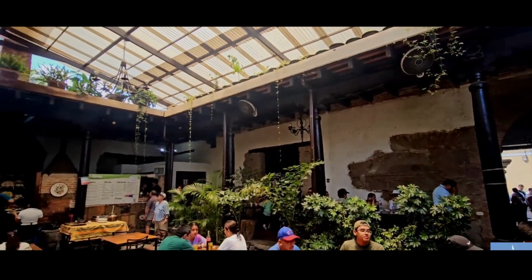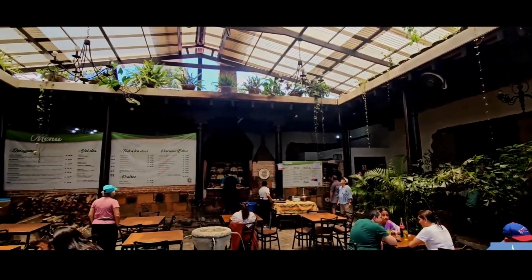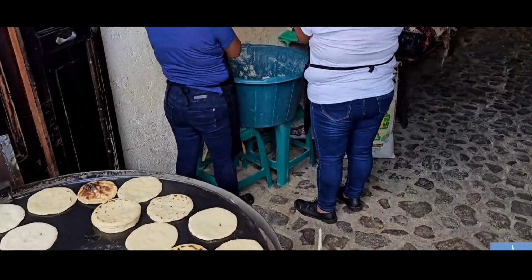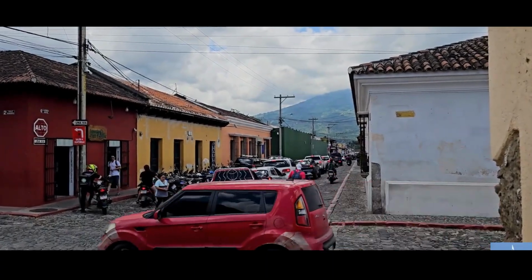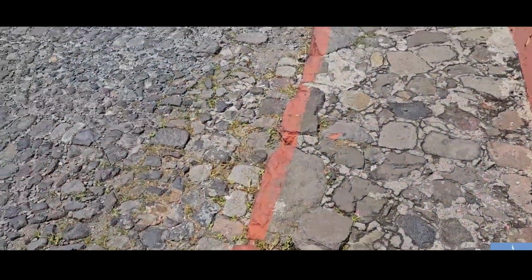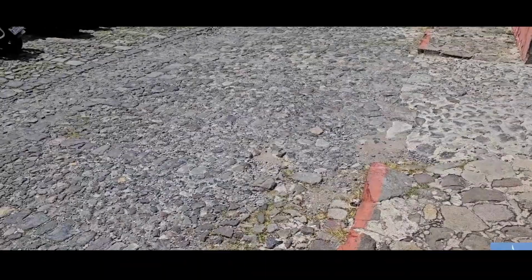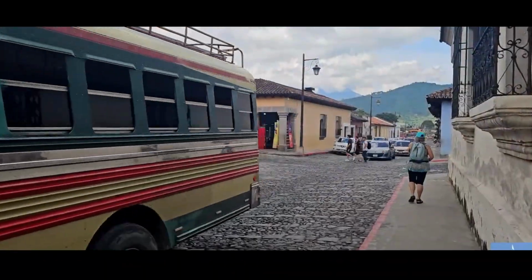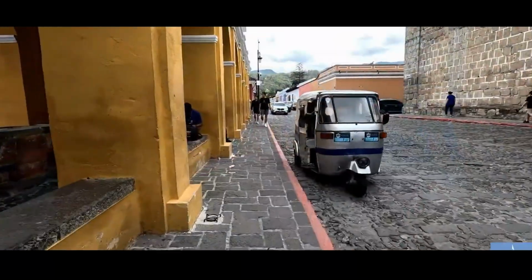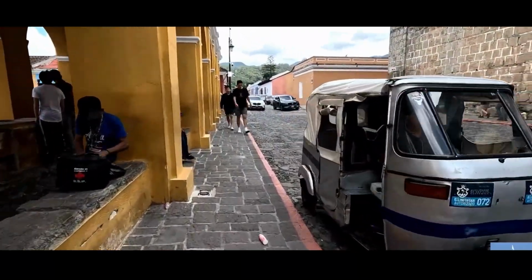My favorite tip? Don't stress about having a plan. Just let yourself get a little lost. Some of the best moments happen when you wander down quiet side streets and stumble upon hidden courtyards or colorful markets. And if you're an early riser, mornings are the perfect time to explore. The streets are peaceful, and you'll get to watch as the city slowly comes to life. It's a vibe you don't want to miss.